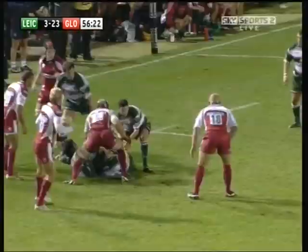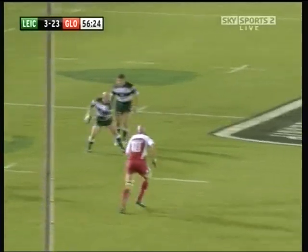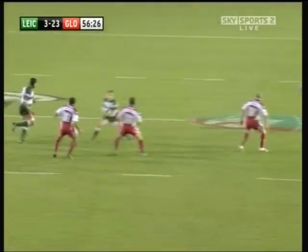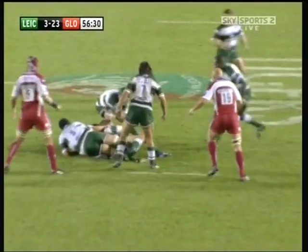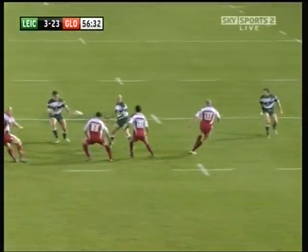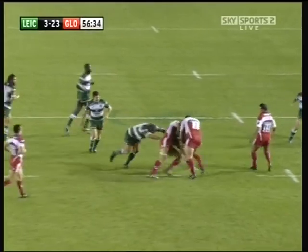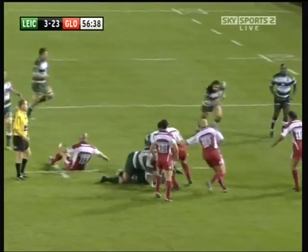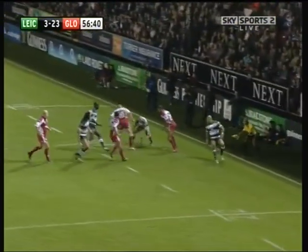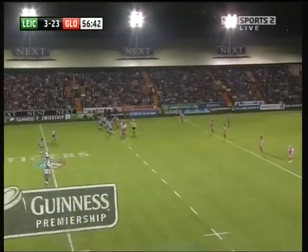So can Burke orchestrate an amazing comeback? See, too many guys standing still here, just passing the ball along the line. It's not sevens. You've got to generate some speed onto this ball and pass the ball in front of somebody. It's too static, too lateral. Closing down the space, Gloucester there.